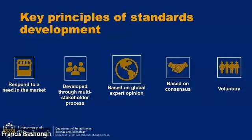So they're developed through this multi-stakeholder process. The stakeholders include people like industry, like the manufacturers, clinicians, of course, the users, researchers, policymakers. All these different groups come to the table together to develop these standards to make sure that all those interests are accounted for. They are based on expert opinion and validation results. And so we'll get into that a little later.